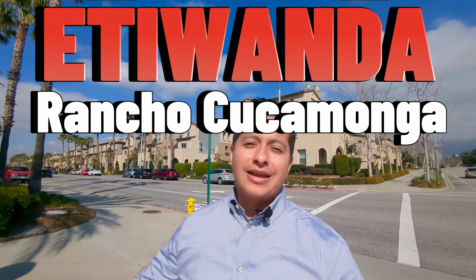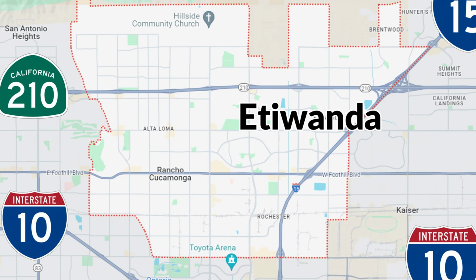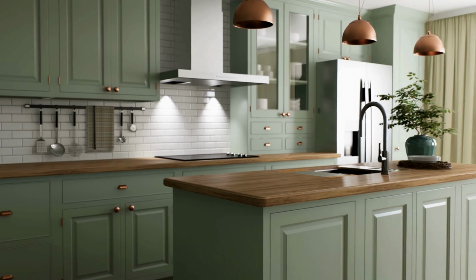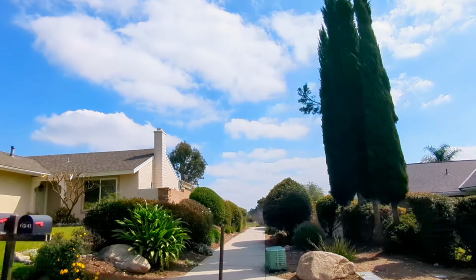The next area you're going to want to consider is Etiwanda. Here's where it's located on the map. These are what the typical homes look like. They're larger homes. You've got a little bit more land, well manicured. People who live here, they tell me, oh, it's family friendly and things like that. Price wise, yeah, it's on the higher end. Why is that?